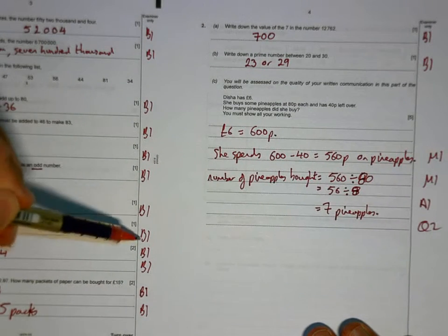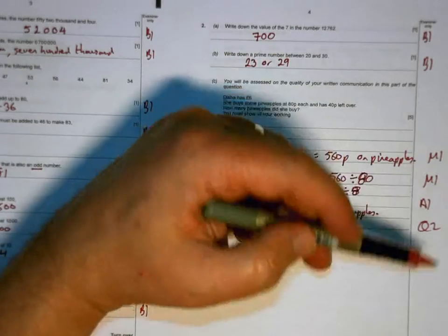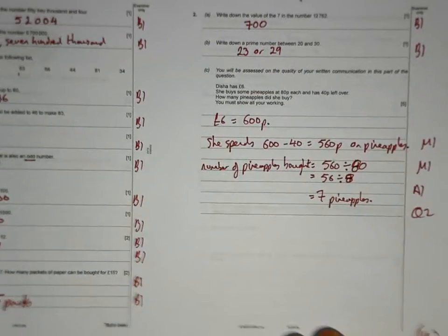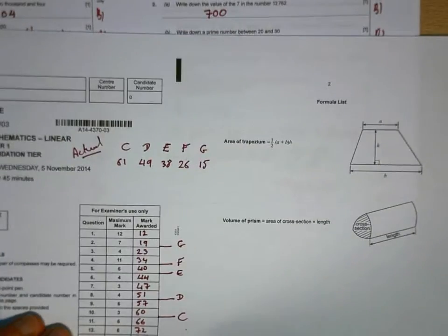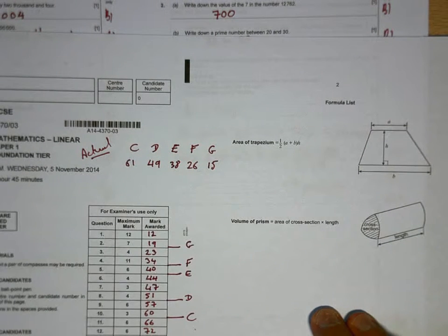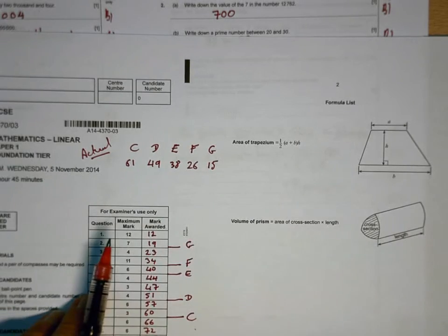So for that first page, there are a total of 1, 2, 3, 4, 5, 6, 7, 8, 9, 10, 11, 12, 13, 14, 15, 16, 17, 18. There are 19 marks available on that first page. So if we go back to the original spread, just getting everything right in the first 2 questions, and you're going to be in the grading zone of already getting a G.